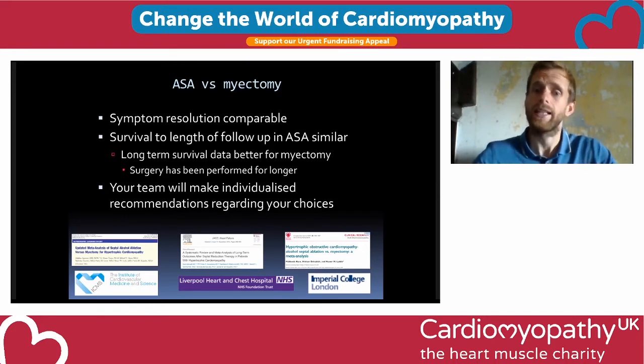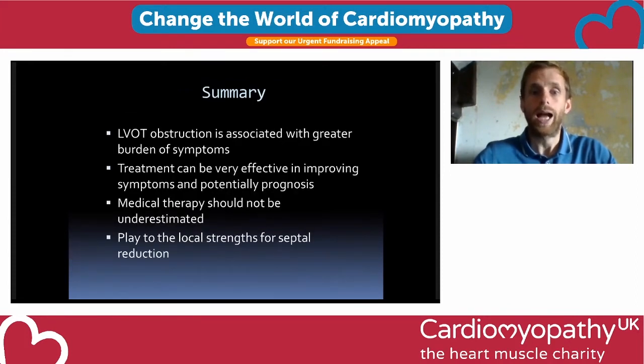Your team will make individualized recommendations regarding your choices, and ultimately bear in mind that you're the most important person in the decision-making process. Your team will guide you, give you risks and likelihood of success, but you need to be involved as well. So, outflow tract obstruction from the left ventricle is associated with greater burden of symptoms. Treatment can be very effective in improving symptoms, potentially improving the prognosis.